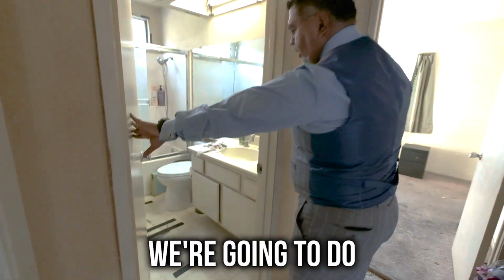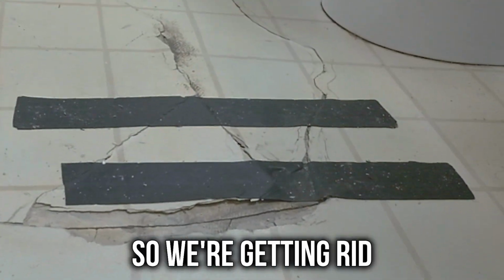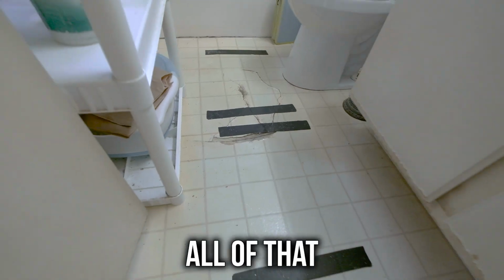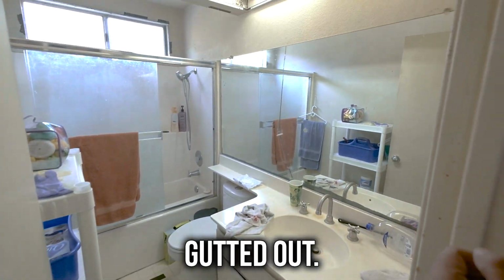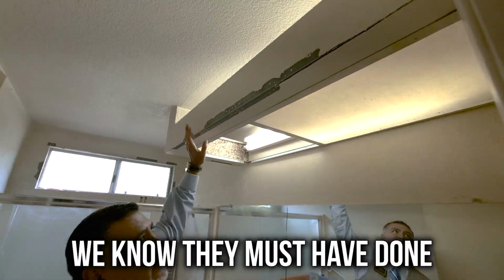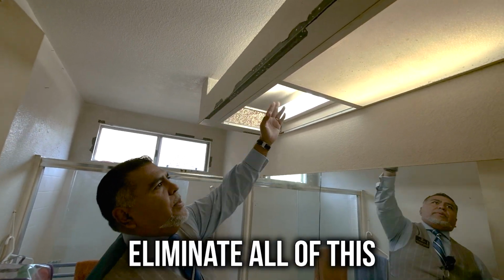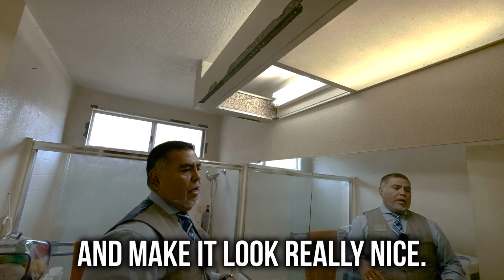Again, the floors, we're going to do them. You can see in the bathroom, see that? We've got tape on there. So we're getting rid of all that. All of that's got to be completely gutted out. This right here, we don't need it. They must have done this just for looks or something. So I'm going to eliminate all of this and put some new lights and make it look really nice.